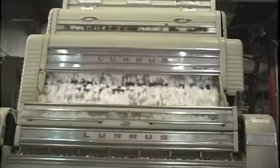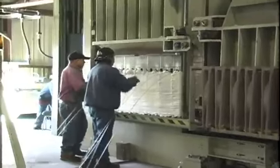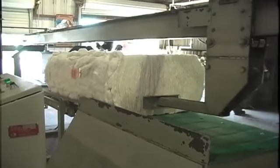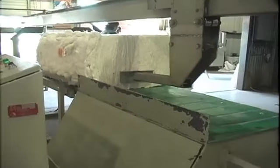Meanwhile, the lint goes through lint cleaners before it reaches the condenser and ultimately the gin press. The cotton is compacted into a 500-pound bale. This single bale could make more than 300 dresses or more than 1,200 t-shirts.